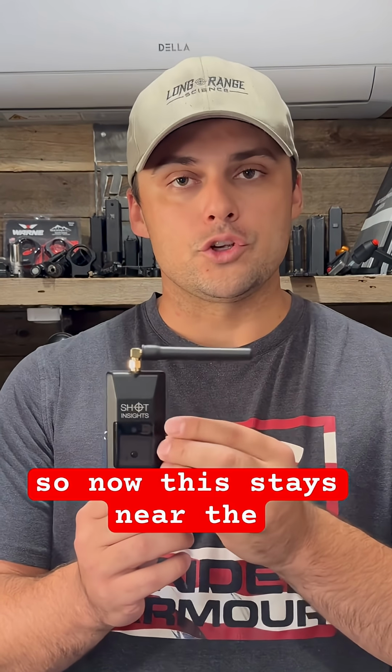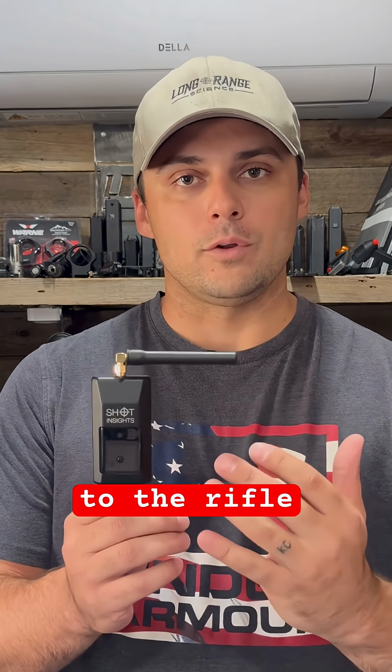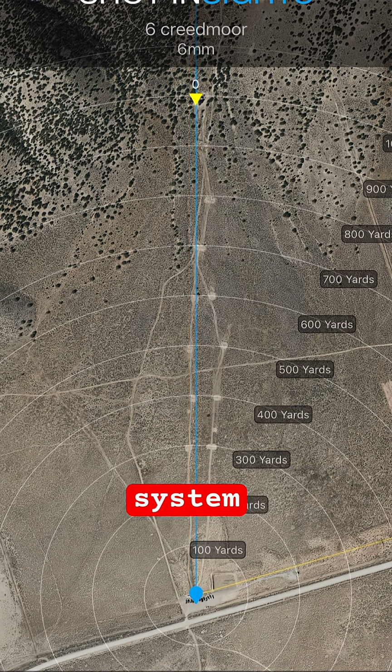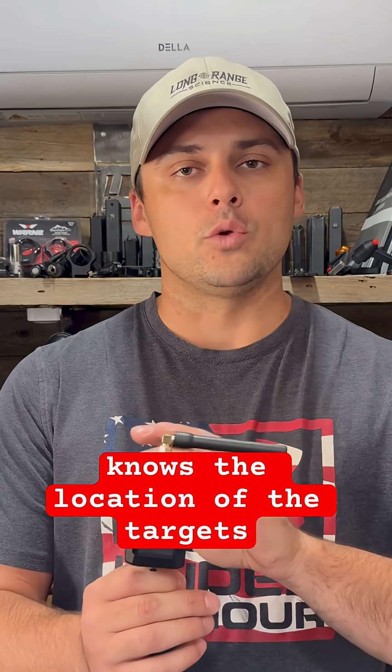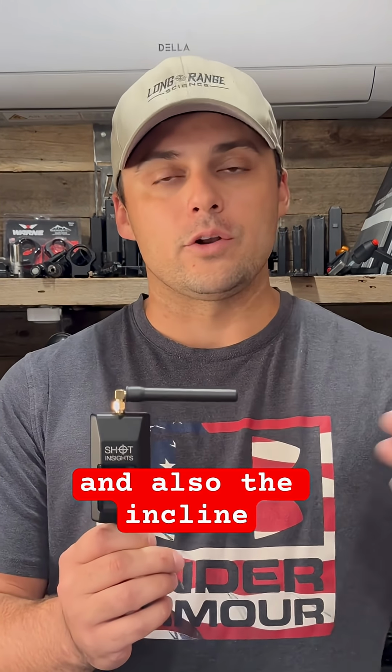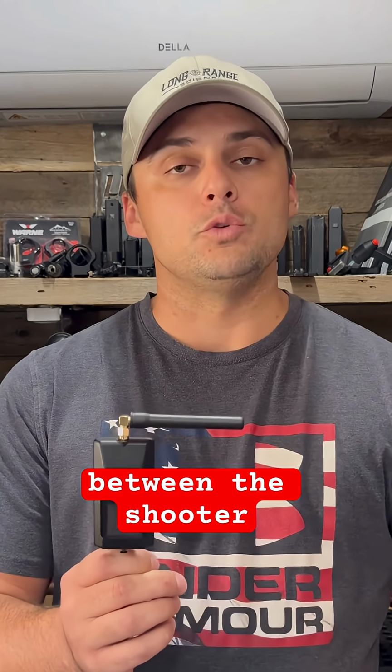So now this stays near the shooter or ideally attached to the rifle. So now the hub location is also connected to satellites and they will communicate back and forth with the targeting system. This means that it knows the location of the hub and it knows the location of the targets, so it knows the distance that you are going to be firing and also the incline or decline based on the change in elevation between the shooter and the target.